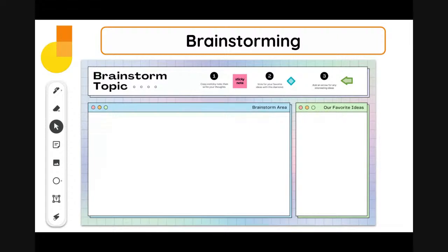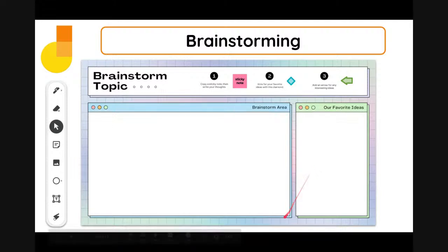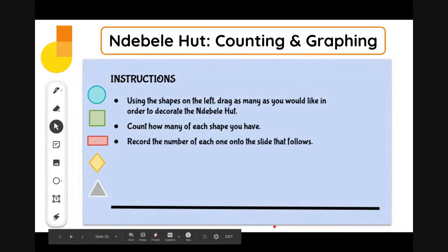So this is a nice example where the instructions are very clear at the top. Copy a sticky note, then write your thoughts. Vote for your favorite ideas with that little blue diamond. That's the shape tool. And then there's another shape tool where you can draw an arrow so you can identify interesting ideas. And you'll see that section on the right of the screen. You could actually, let me just get my pointer here, you could actually have students drag the sticky notes that they really liked into this section of the brainstorming activity. So that's a complete activity ready to go in Jamboard.